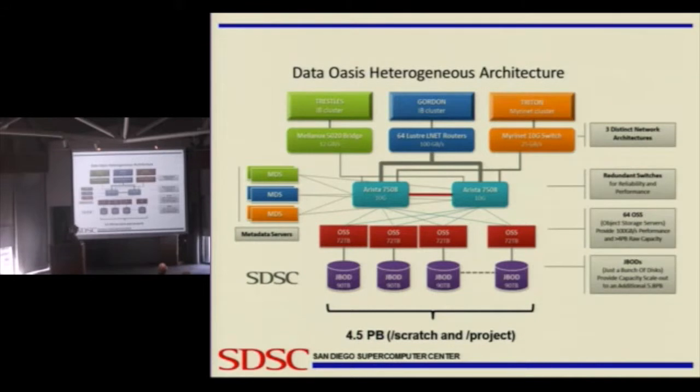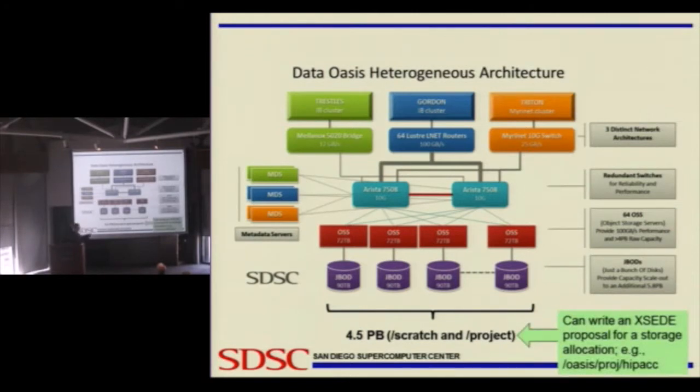For example, let me make the point that you can write an XSEDE proposal for a storage allocation on the Oasis project partition, and that can be persistent. So HiPACC could write a proposal and get a big block of storage, and it could be there as long as you are doing good science and writing renewal proposals. So that's point number 1.